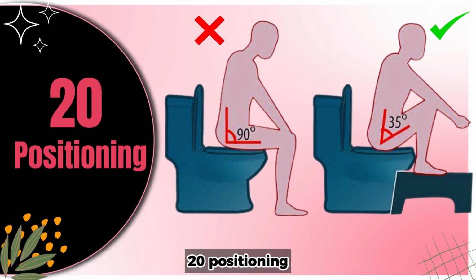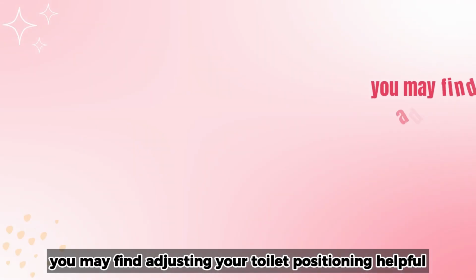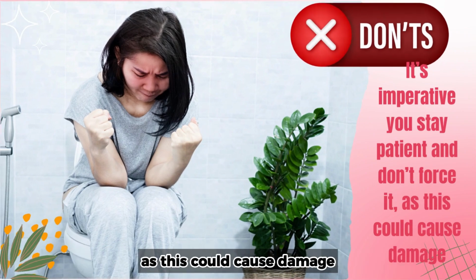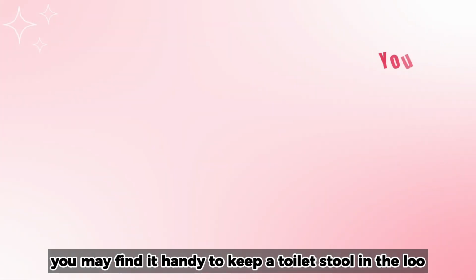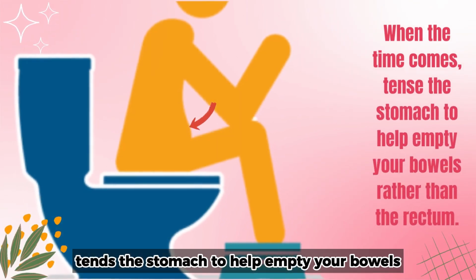20. Positioning. If you have felt the urgent need to relieve yourself, but arrived at the toilet only to find you can't go, you may find adjusting your toilet positioning helpful. It's imperative you stay patient and don't force it, as this could cause damage. Have your knees higher than your hips and keep a straight back. You may find it handy to keep a toilet stool in the loo. When the time comes, tense the stomach to help empty your bowels rather than the rectum.